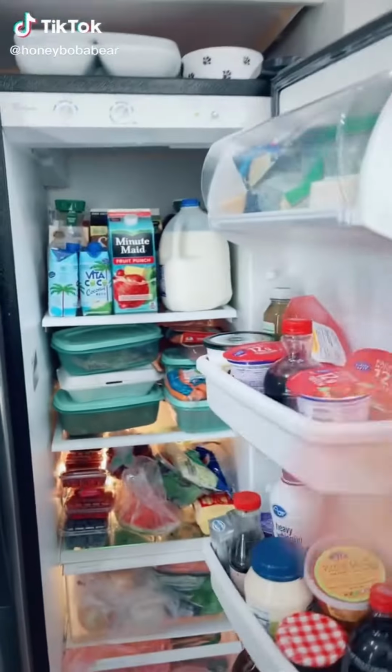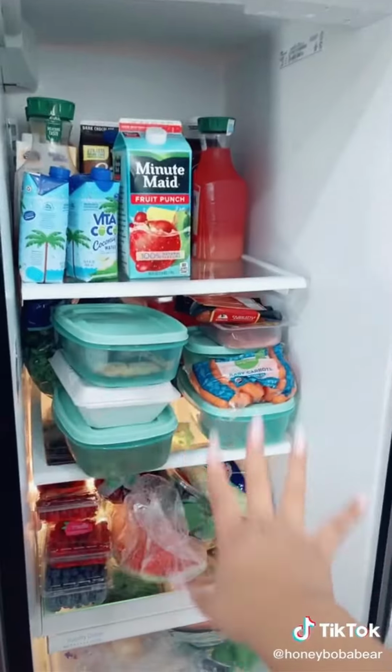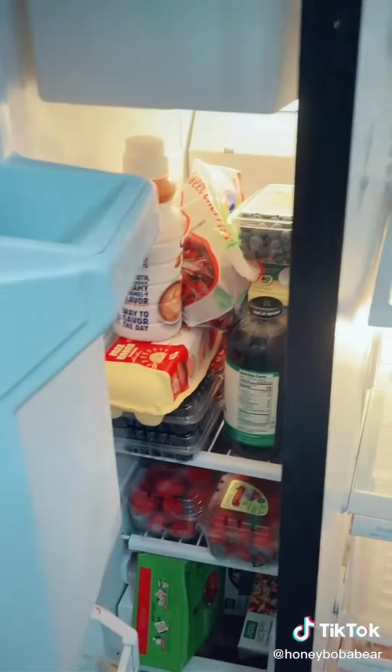I'm gonna try to become that girl. Starting with my fridge, it's giving expiration date. I'm gonna take everything out so I can deep clean. Put most of it in the freezer because it's probably gonna take me a few hours. Pretty sure I can take the shelves out.